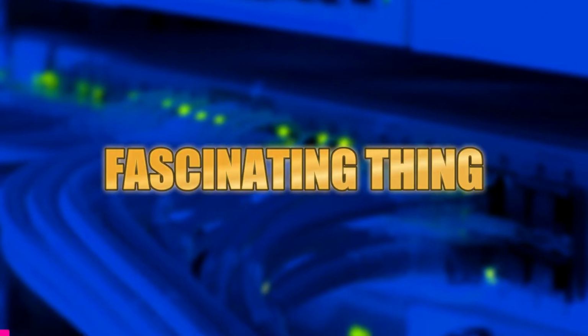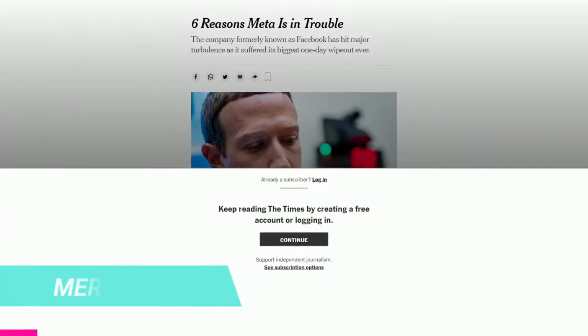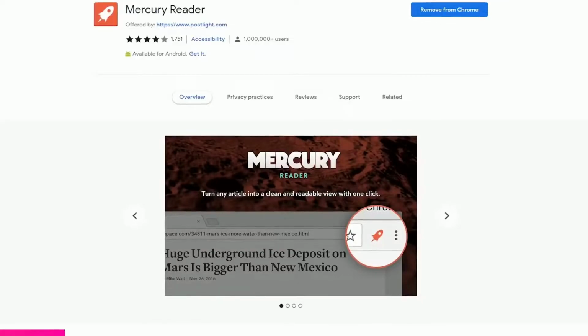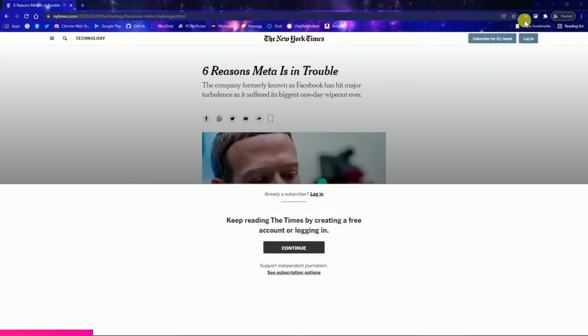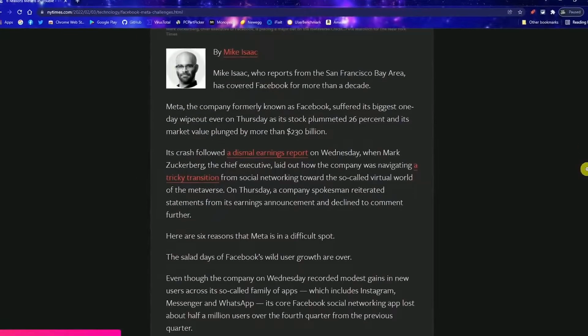Internet is a fascinating thing, and here are a few tips that make your internet experience even better. If you ever come across any website that has a paywall and is not letting you read the content, you can use a free Chrome extension called Mercury Reader. While you are on the website, just click on the Mercury Reader icon on the browser and there you go. Everything is available for you to read.